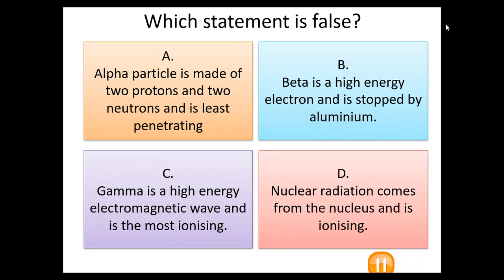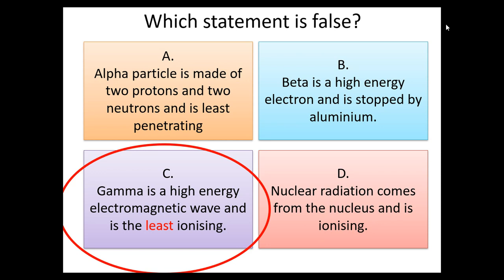So let's just stop and bring these ideas together. Which of these statements is the porky pie, which is East London slang for lie? Spot the porky pie, pause the video. Okay, it is in fact C. Gamma is a high energy electromagnetic wave, that's true, but it is the least ionizing of the three.